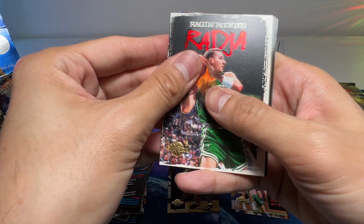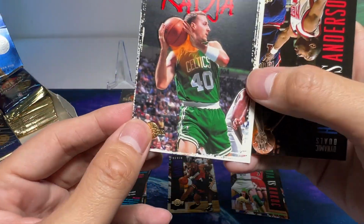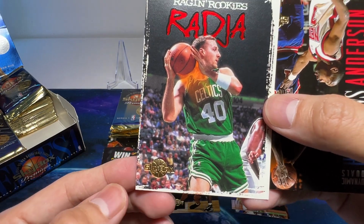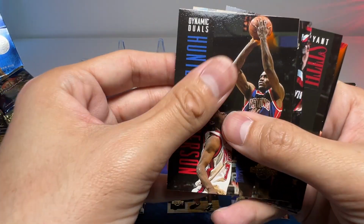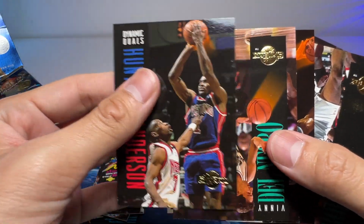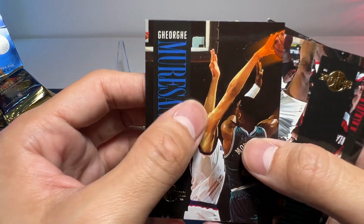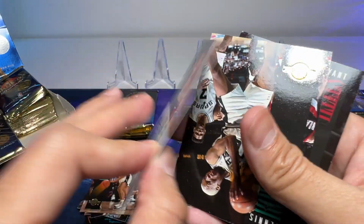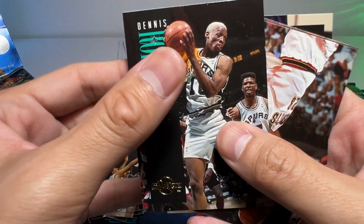Okay, what do we have right here? Raging Rookies. I think this is like an insert card. But it seems like the centering is pretty off-centered. Dynamic Duos. Vinny Del Negro. A huge center. Jojo Murisan. I think it was like 7'7". Yep. And we got Dennis Rodman right here.